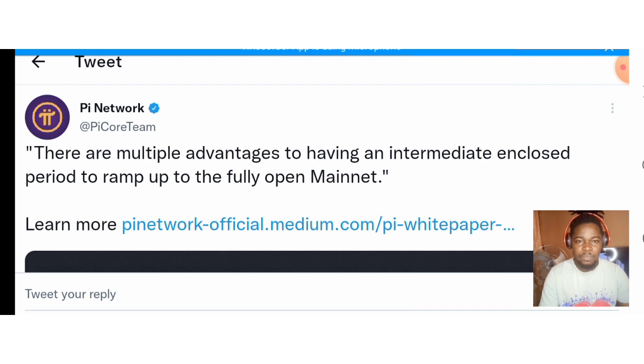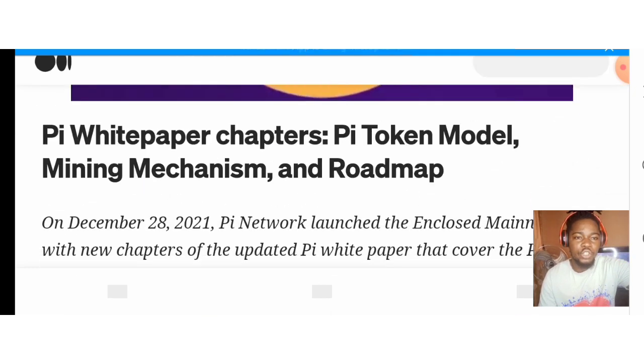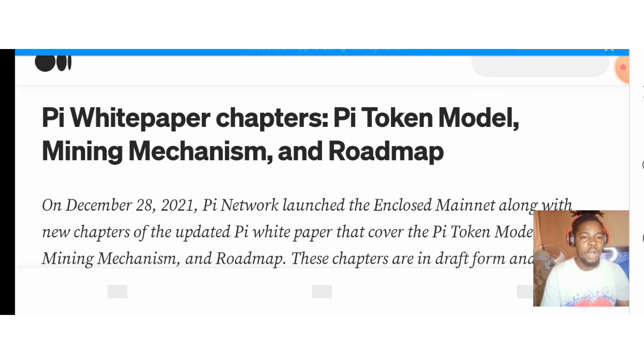And it says, there are multiple advantages to having an intermediate enclosed period to ramp up the fully open mainnet. So you can learn some of this with the link they have posted below, which is the white paper. And you can as well get access to the white paper in your Pi mining application. So here you can see the Pi Network white paper chapters, which are Pi token model, mining mechanism, and roadmap.